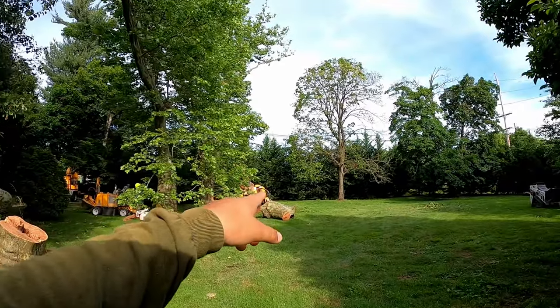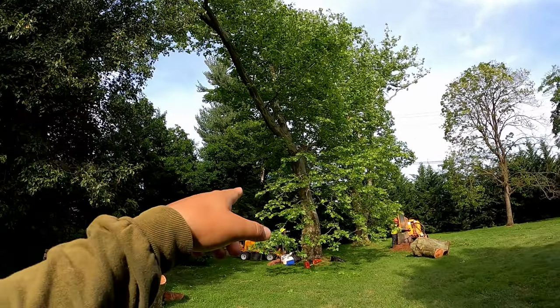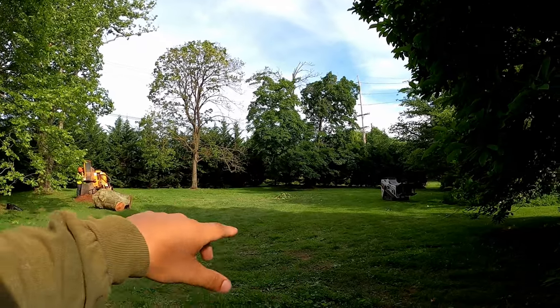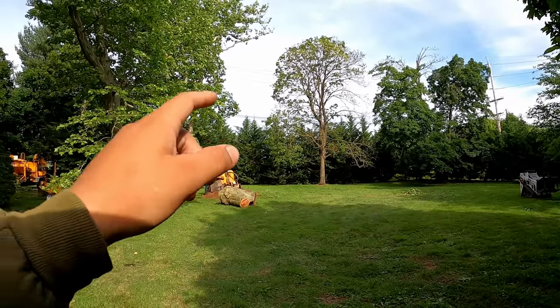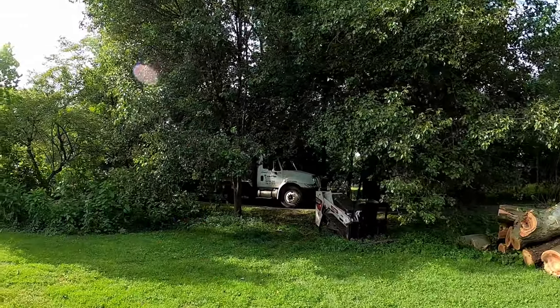While we were back there loading up the logs, the guys cut this big sycamore here. It was about the same size as this one here. They already picked up all the big branches. We have a little bit of cleanup left. We're gonna start loading these logs up into a different truck so we don't mix it with the ash tree.